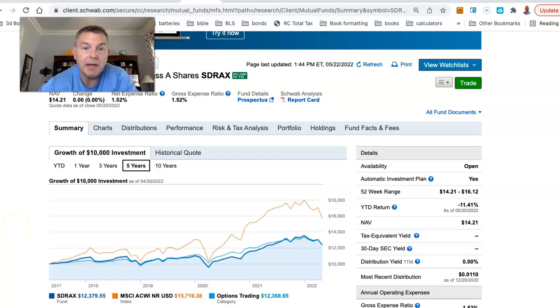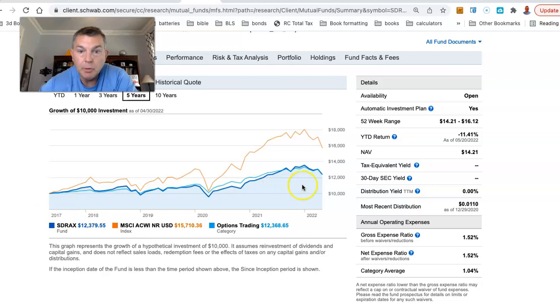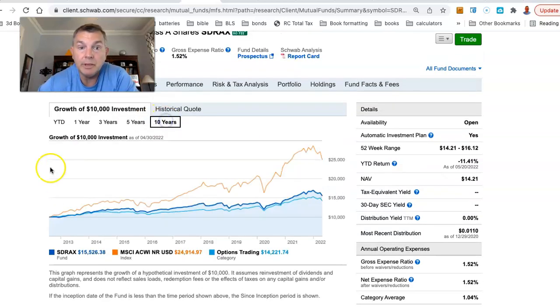Now we look at 10 year, 5 years. The Swan is in blue. $10,000 is up to $12,379. So we've only made $2,379. And then if you look at 10, we made all of $5,000 over 10, and that's not going to get the job done if we're taking it on the chin like we've taken it on the chin relative to what we've done so far this year.